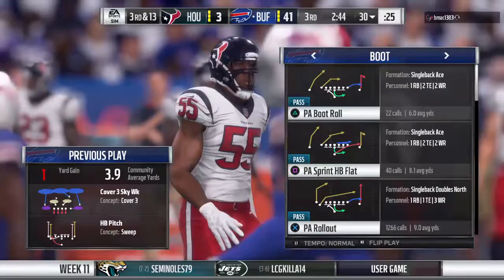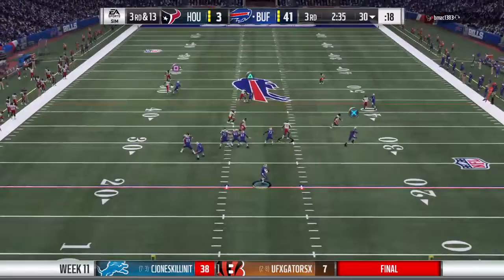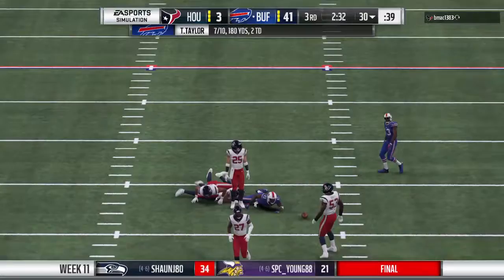The Bills on third down. They've been okay, 2 for 3 thus far. This is going to be third and 13. Taylor now off the bootleg. He's going to fire one deep, middle of the field. And incomplete. The contact made the ball roam free and brings up fourth down.